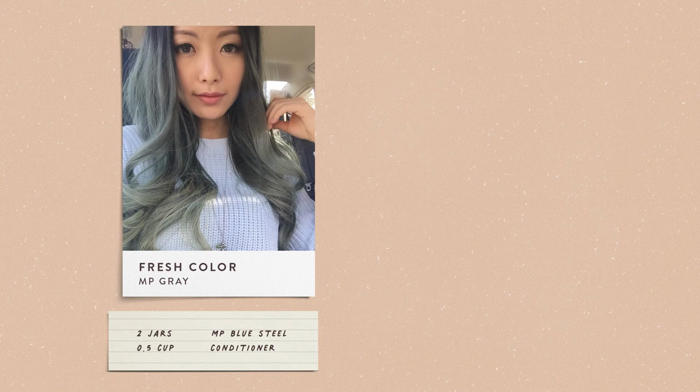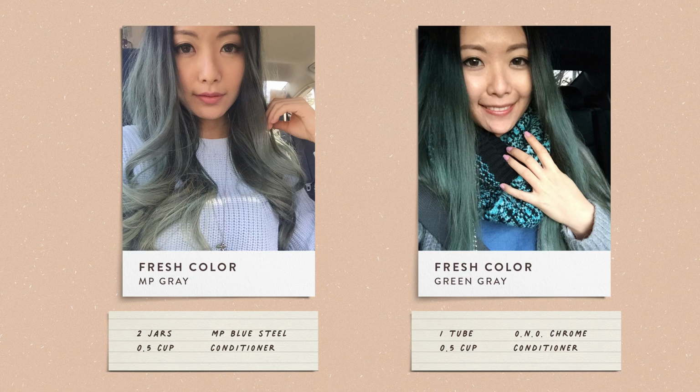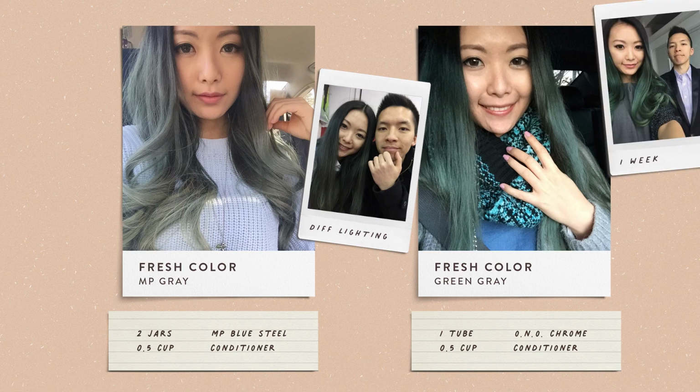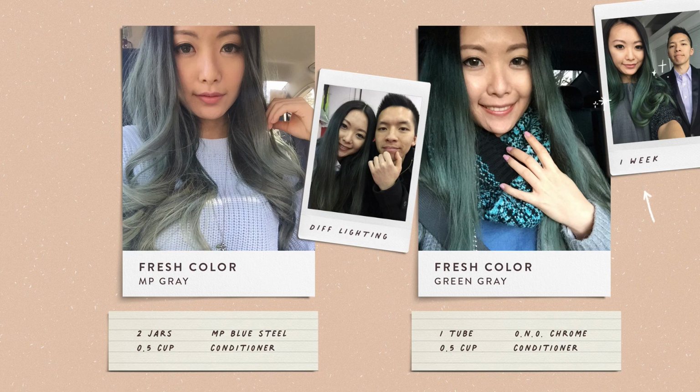After that, I decided to try a darker gray color and I tried the one and only Argan Oil Chrome Dye. It was a very nice dark gray color, but I'm not sure if maybe I had mixed something else into it, or perhaps it was the Manic Panic Blue Steel that left a greenish tint, but this faded very green, only in the best kind of way though.